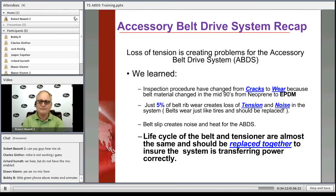So what we learned today is that the inspection process has changed from cracks to wear because the material has changed from neoprene to EPDM. Just 5% material loss will let that belt slip. And if it begins to slip, it creates noise and heat for the system.